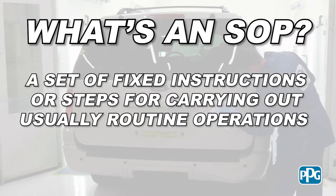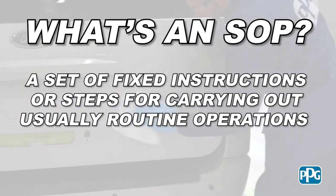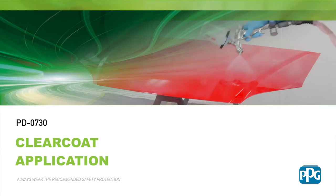An SOP is a set of fixed instructions or steps for carrying out usually routine operations. Collision repair facilities that have implemented SOPs typically achieve greater consistency, efficiency, and profitability across all their operations.